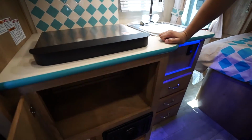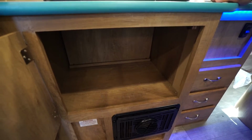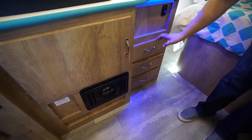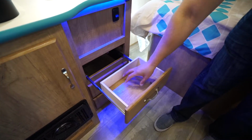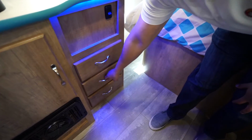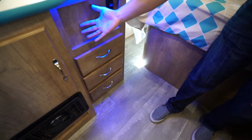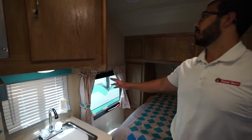Down underneath the cooktop, this is the primary storage area in the kitchen. This is probably where the majority of your pots and pans will go. Right down underneath that, a direct vent furnace. A bank of 3 drawers here, so you have a spot for your flatware. Obviously, this one's a little bit smaller, but these back ones, you have a spot for your flatware, some of your bigger stuff too. And again, you can see that you have under lighting here as well. If you want to shut that off, of course, you can.